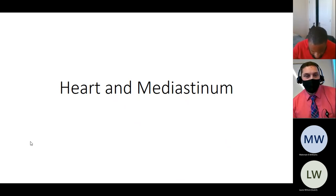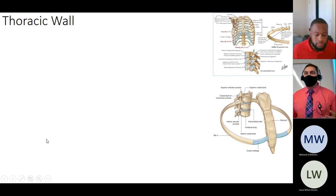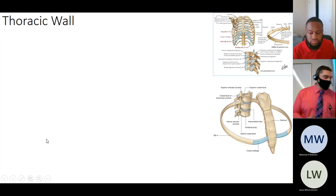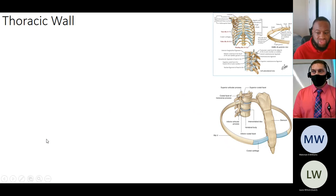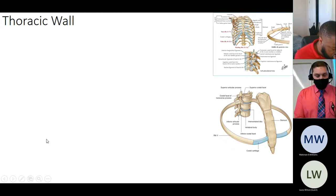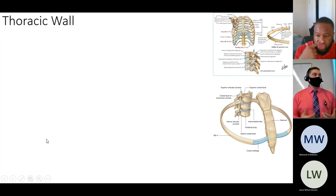When it comes to the heart and mediastinum, the first thing we're going to cover is the thoracic wall. We talked about the thoracic wall a little bit when we covered the thorax and the thoracic spine at the very end of last semester. I know that seems like last year, because it kind of was. But what I want you to start looking at is not necessarily the posterior aspect of the thorax, which we will cover, but more the inside of the thorax.